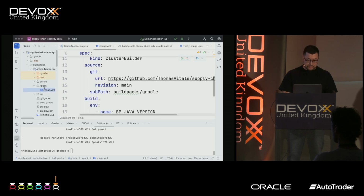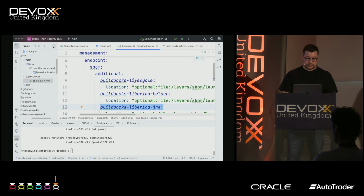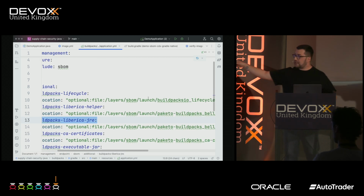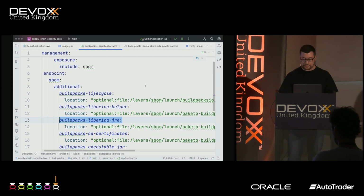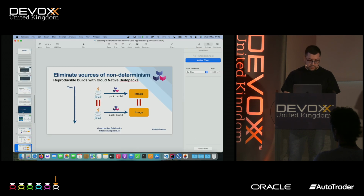And just to show you, there was a customization of the endpoint. I had to tell Spring Boot, hey, find this bill of materials inside the image. So I added some additional configuration pointing to the files that are part of the image. All the code is on GitHub, so I'll share it with you later.